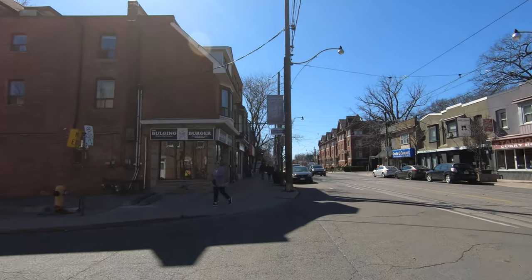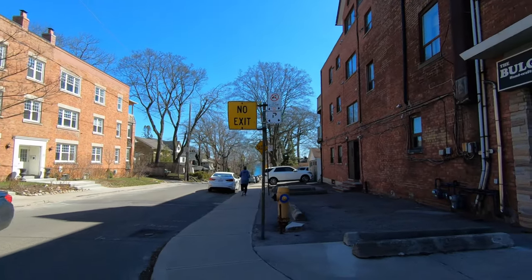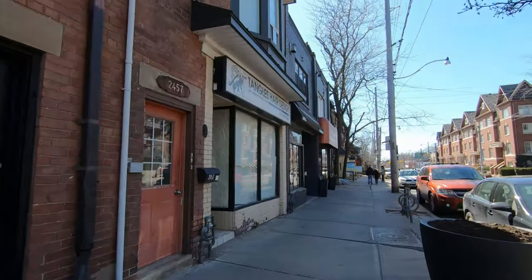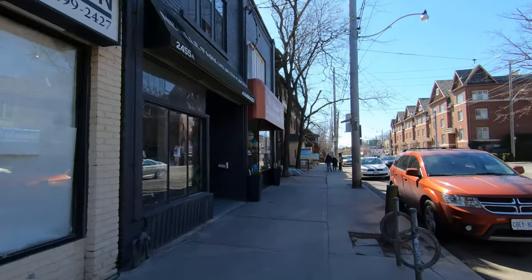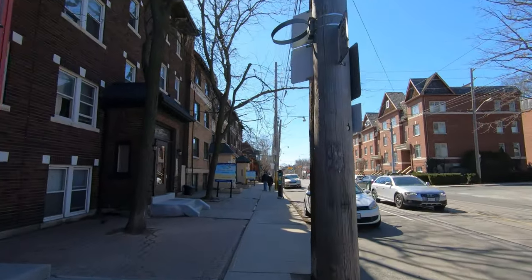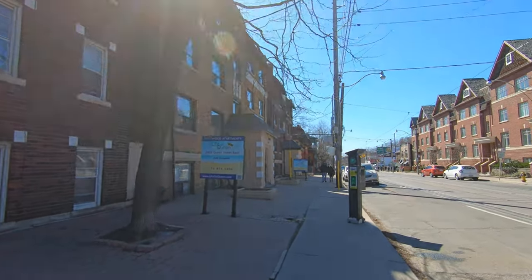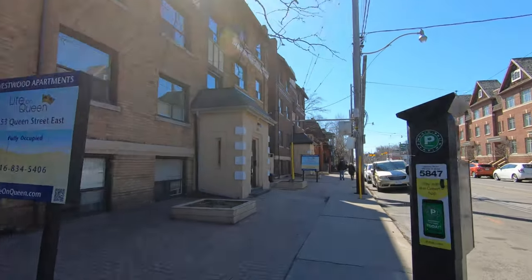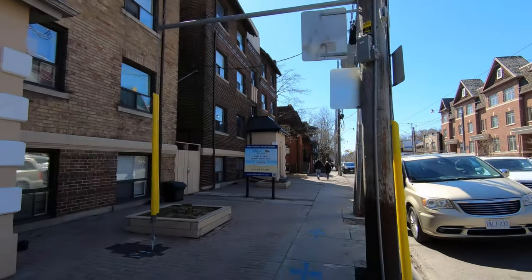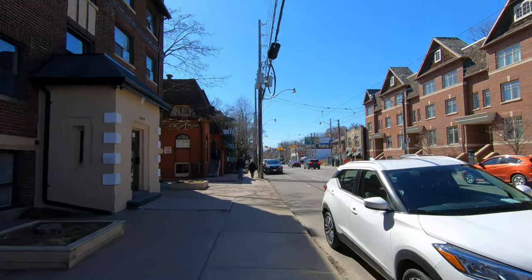And then we have another small street. All these streets lead to the lake with a nice lake view. And you can see lots of nice stores along the way. So these apartments look very old, but look well maintained. And I kind of like the name, lifeonqueen.com. On the other side, we have some apartments too, which you can see.